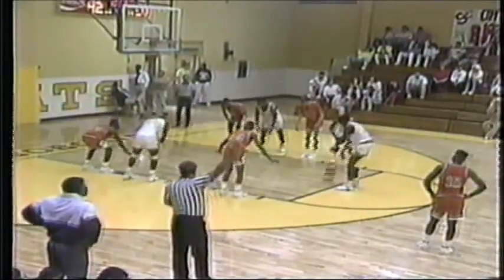50-42. Second shot's up. Bingo! Jamie Hinton makes 2 big free throws. That's 4 in a row for Jamie. 2:40 left. It's a 9-point Bobcat lead here in the fourth quarter.